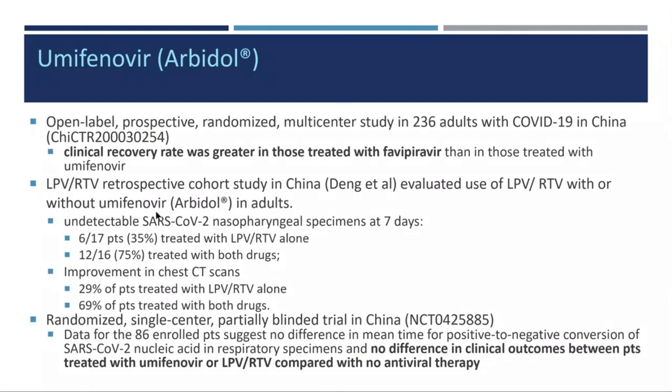And lastly, another trial also done in China with 86 patients found no difference in clinical outcomes between patients treated with Umifenovir or Lopinavir-Ritonavir compared with no antiviral therapy. So again, the efficacy and safety of using Arbidol is still questionable.